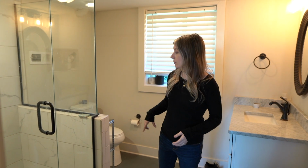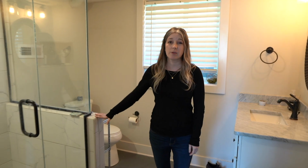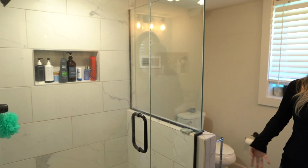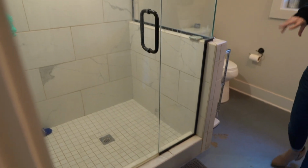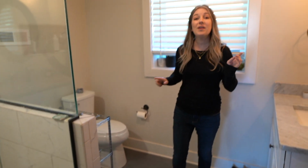All right, we are now in our downstairs bathroom area. We have not done a single thing to this room. We have this really nice walk-in shower, which I really like. It's really great and easy, especially when we want to give Desmond a bath. We can just stick him in there. This is where he gets bathed. Yes, but we have so much that we really do want to do in this space.